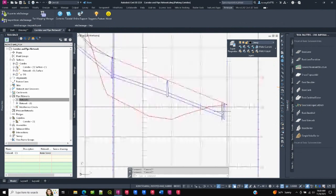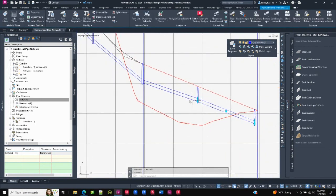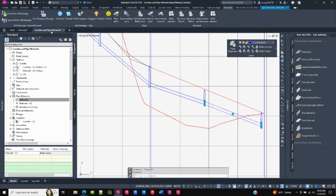Well, that's what I had to show you guys today. I don't have a splashy finish for you, but the idea was to show that workflow, to have a pipe network laid out, how to export it using our InfoDrainage tools, and then how to import it back from InfoDrainage.